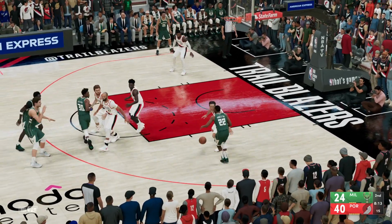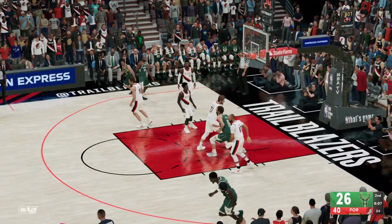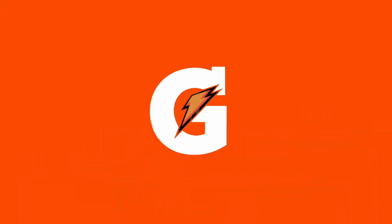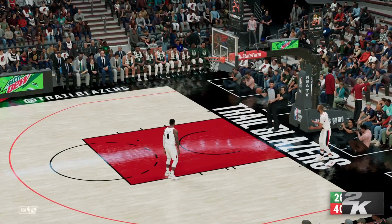Now here's Middleton. He has 6. Lopez, a screen on Bogdanovich. Shots good by Middleton. Middleton's got 8. And just about every one of Middleton's shots is a smart one. Even for mid-range, he's not going to force anything. And Portland making a change here.